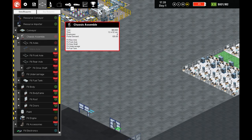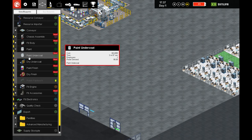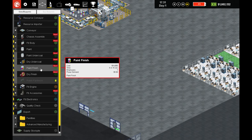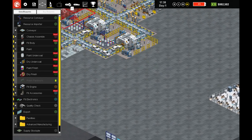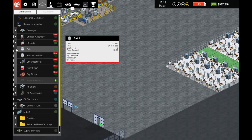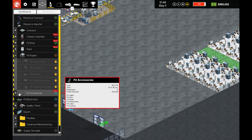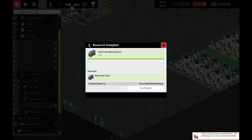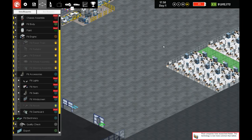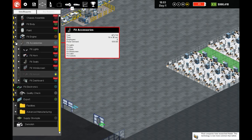So yes, let's have a quick nosy through then. So we've done that. What about paint? So paint, dry, finish, dry. Okay, cool, so we've got dryers now. So in theory, we should be able to sort that out even better. Fit engine. So we've got a bit to do on fit engine yet. And light, fantastic. Fit aircon. That could be a useful one. Oh, hang on. Did that just do fit fuel tank or something?